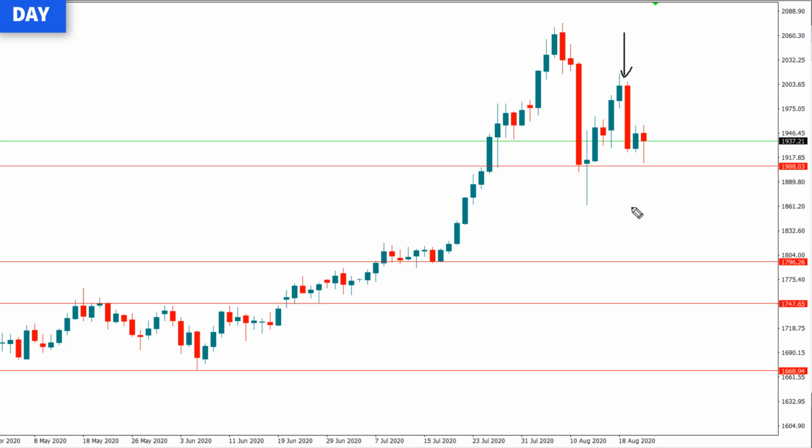So the key idea right here is, for as long as the key level structure of the price of 1908.03 still holds up the price of gold, then gold is still under the influence of the aggressive bullish rally right here, not until the bears can ensure a daily close below this key level structure. If the bears ensure a daily close below this key level of 1908.03, then it's a signal of bearish interest. Then it means there is a high for gold, and then there is what? A low high. So don't be surprised.